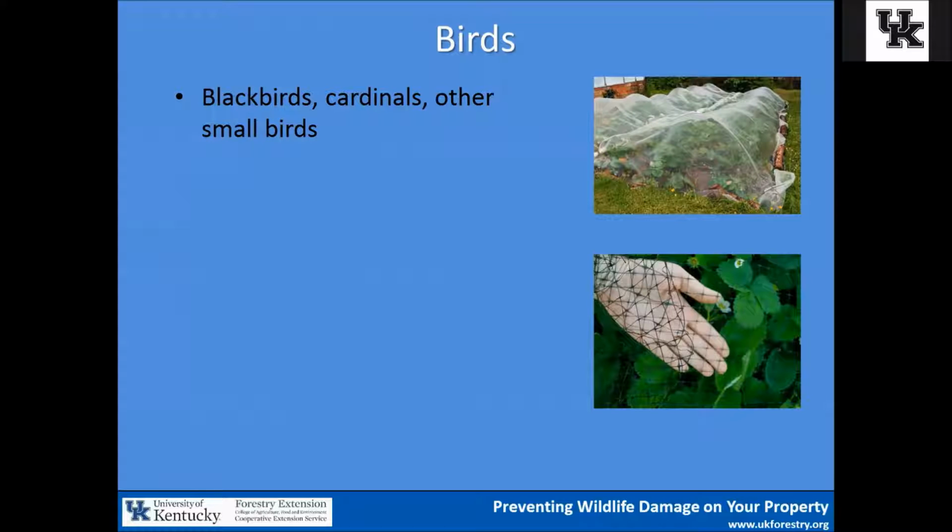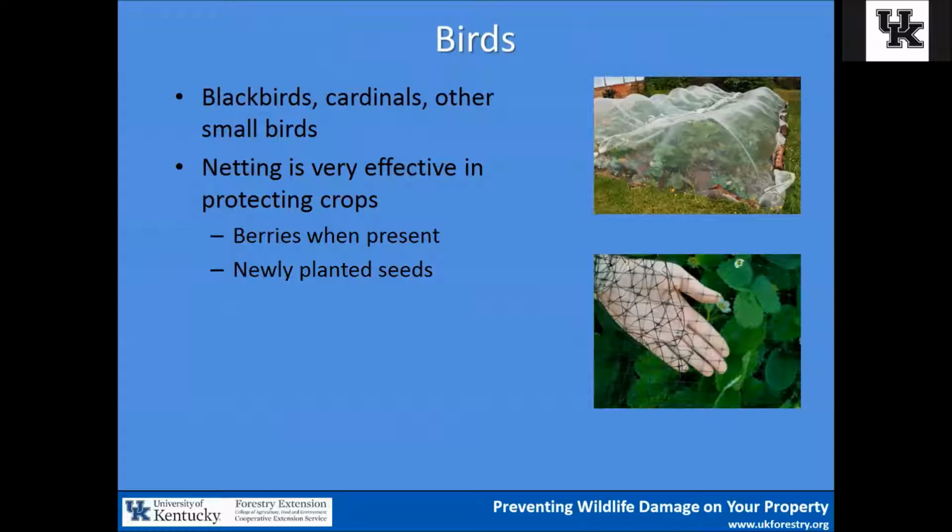So what we want to look at is using nets to place over the berries, making sure that they're secure and tight, that there's no way the animals can get in at any point, because if there is a way in, they're going to find it. It's incredibly effective at protecting berries, also newly planted seeds. Generally, it's not that costly. You'll get a few years of use out of it. However, you may run into some issues with holes in the long run.